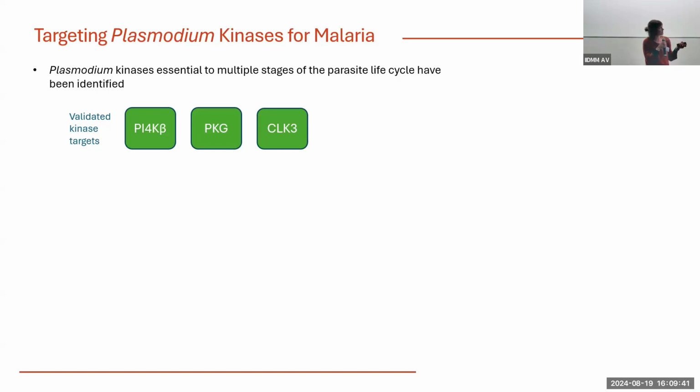What's been nice to see is that for some of the backup programs, now that we have the enzyme assay and the modeling, and there's no structure for this kinase despite lots of attempts to engineer it, because it's floppy, it's got loops, and the structure hasn't been solved, we use homology models and have been able to really design in selectivity for compounds. And then these are two protein kinases, similar, also essential for multiple stages. We have these assays in house as well, and drug discovery programs ongoing for all three of these targets.